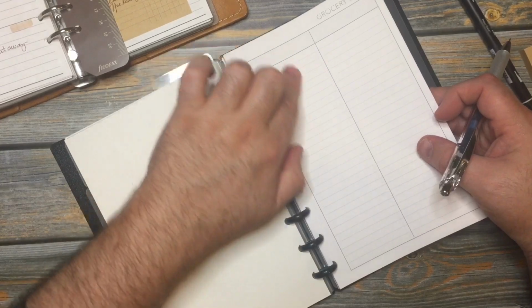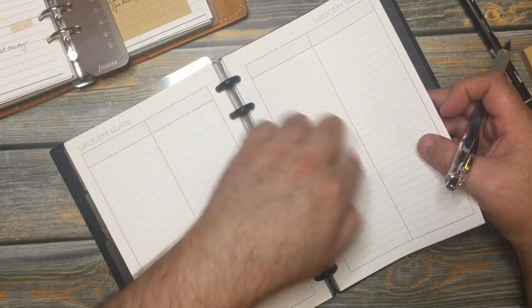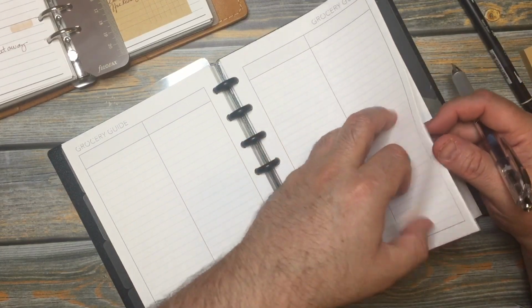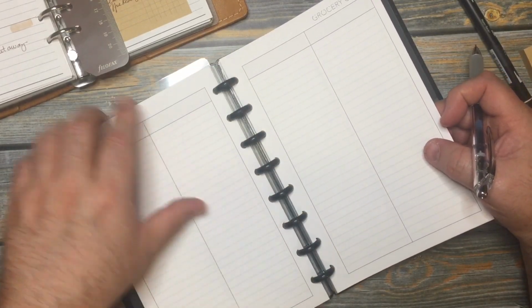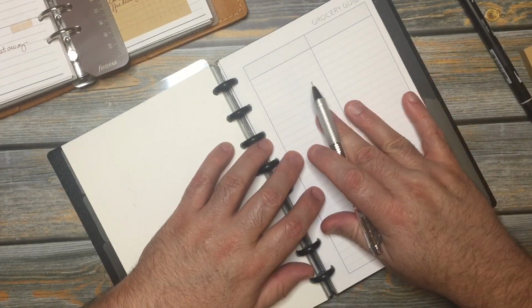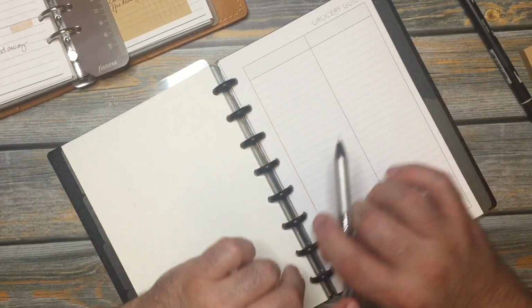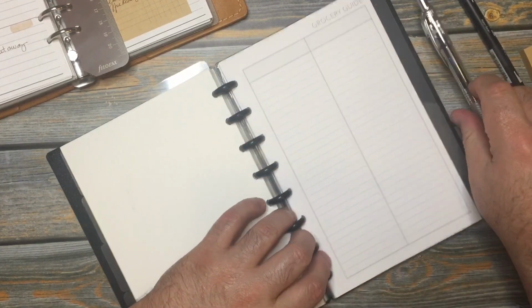And then what I could do is just use a week, so that way I can see what I'm purchasing. And I also want to track, do we use it all? Do we throw it away? Did we buy too much? So that way I'm really being mindful of that.